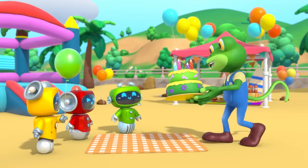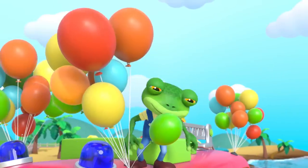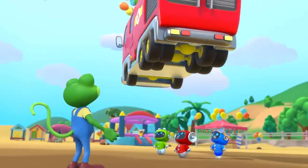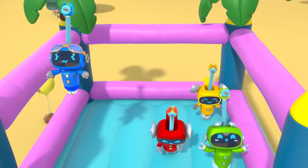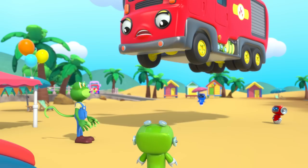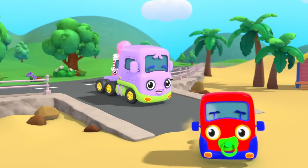It's time for hip hooray for Green Mech's big birthday. We'll tie up all these coloured balloons, but Fiona's blown away. Let's find a way to stop and make those balloons go pop. With a big, big bounce, those clever mechs make Fiona's safety drop. Oh, hooray! Thank goodness, everyone!